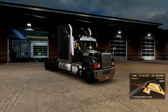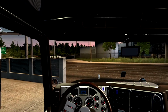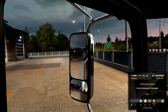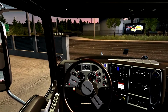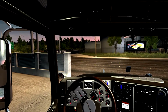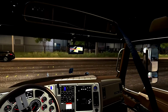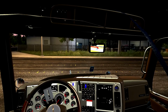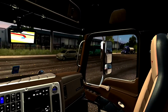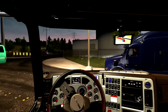Oh, I haven't gotten it yet, but we're going to be going up north. Let me go pick them up. We're going to be going up to like the most northern part of the map. I wanted to do a run that got to there, but the only time I could do it was at night, so I had to see which way am I turning to get out of here. Okay, I need to zoom in on this GPS because this one is terrible. Alright, we're gonna pull out here.